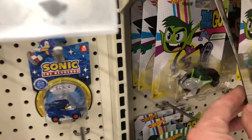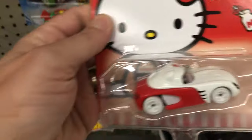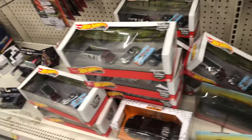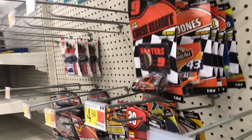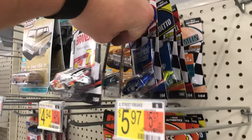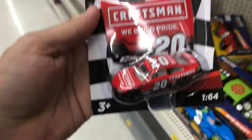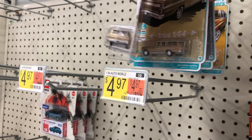Character cars. Okay. Hello Kitty. These are all kind of lightweight cars. What a dump. What a freaking dump. Hooters. It's not Hooters. Nice catch. Not the chase. Okay. Another wagon.